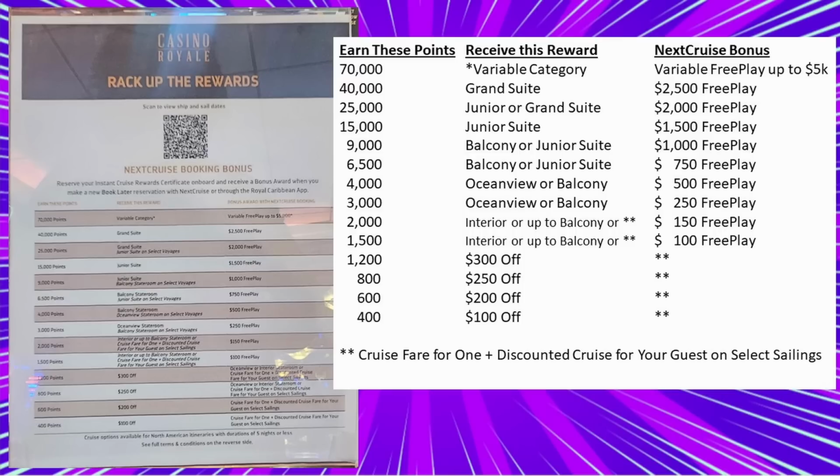The amount of the points are very different, but if you look at 6,500 last time compared to 6,500 this time, before it was only a balcony cabin, now you can get a balcony cabin or a junior suite, depending on which cruise you pick.